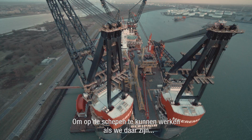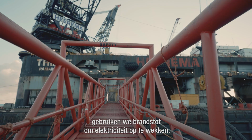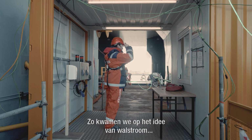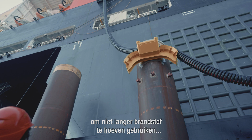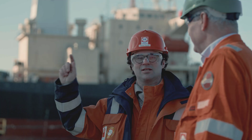While we are there, to be able to work on the vessels, we burn fuel to generate electricity. And that's how we sort of combined the idea of let's have shore power so that we don't need to burn fuel anymore. And we still can do our maintenance and repair, and we can still prep for our projects.